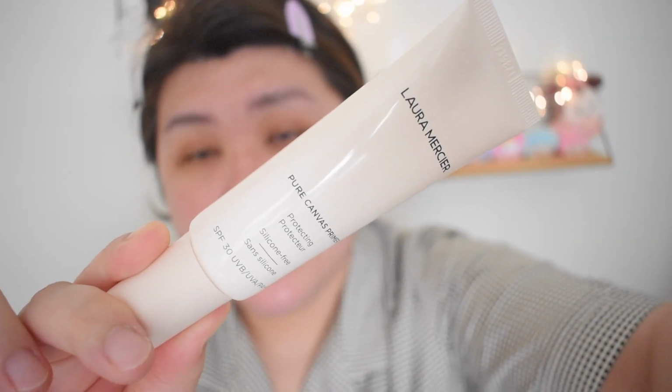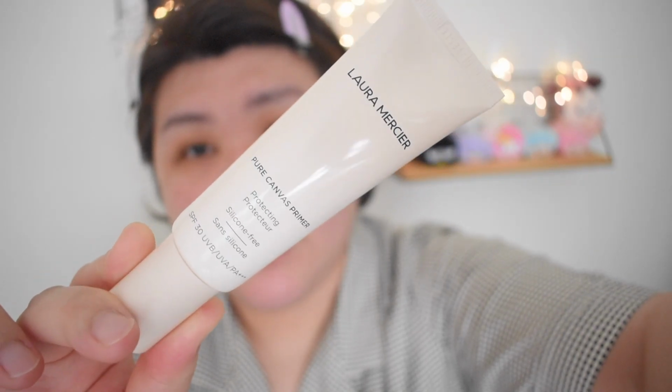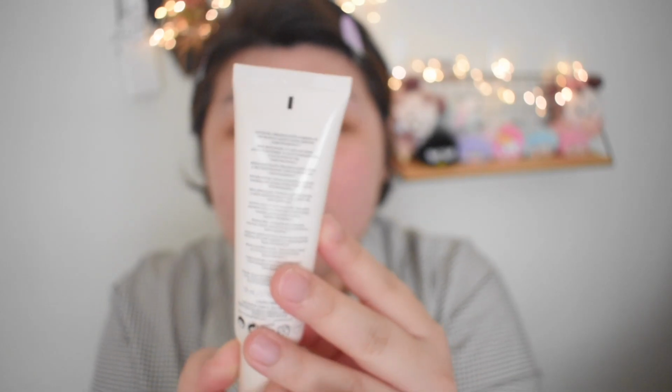So this side of my face, I will use Mercier. All these products I have not yet tried at all, so this is my first impression of these four products. So when I open up this Mercier primer, this is how the packaging is like. It's a very simplistic cream color with their brand and the description below. So this new series of Pure Canvas Primer, they emphasize on silicone free, which I believe is more friendly to sensitive skins, and it will not cause any block or clog to your skin. So let's just try it on to see.